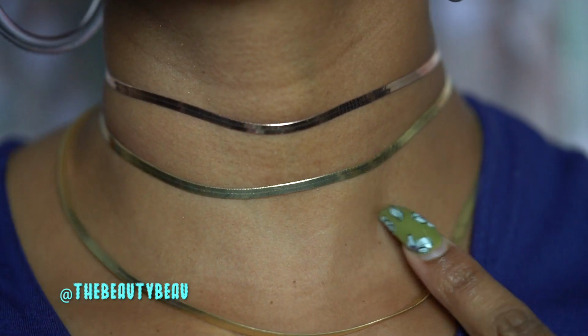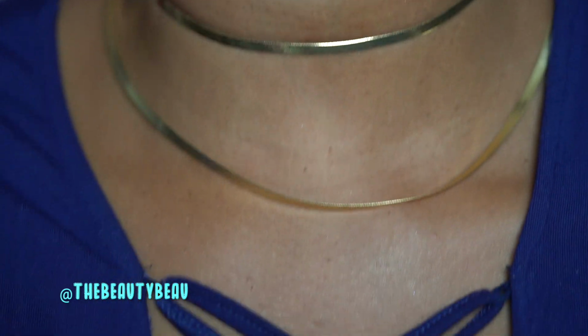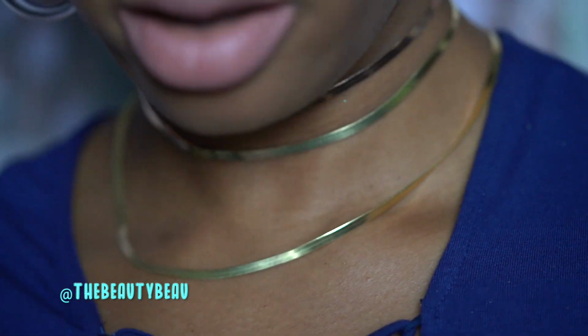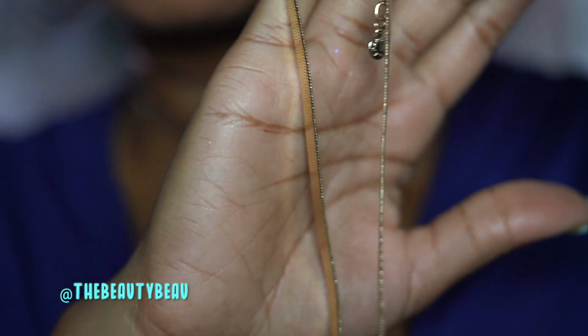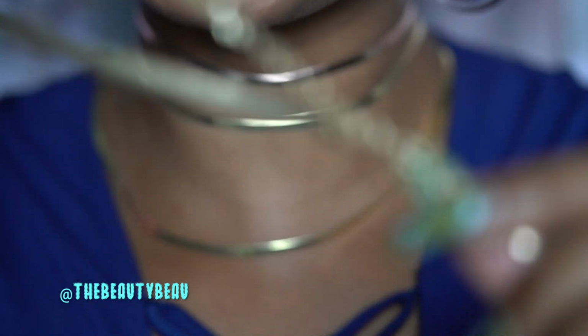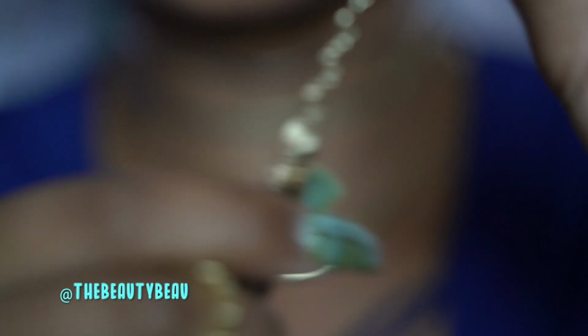Did show you the Herringbone Choker in gold. I also got that. And then I got the Herringbone necklace in gold. Now, a couple of you may be wondering, I have another one from Bauble Bar. It does differ. This is the Bauble Bar here. Same concept. Herringbone necklace. Except it's number one, thicker, and number two, the Bauble Bar one is adjustable. It has a lobster clasp closure.